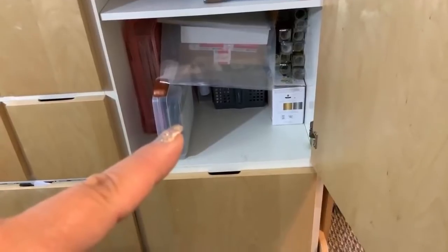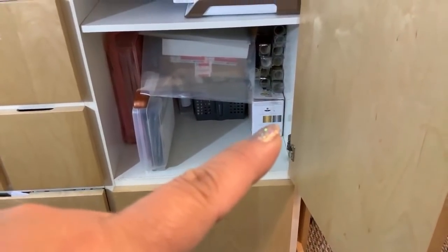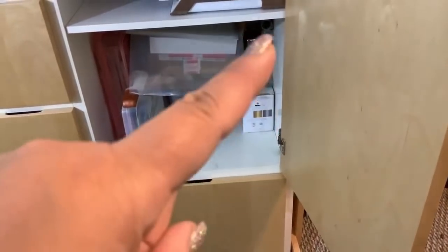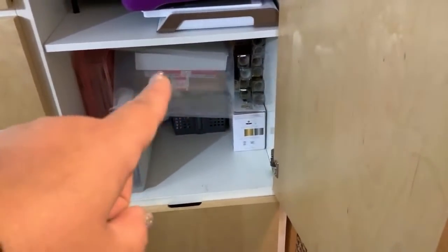This little container are all my hot foil dies. And then there's the extra mini mink, the Heidi Swap foils. And then my foiling bits are in that little box there. Okay, we're getting around here.